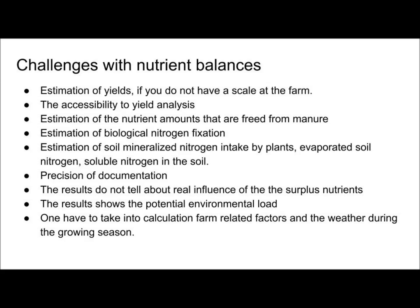You have to estimate the nutrient amounts that are freed from the manure. You also have to estimate the biological nitrogen fixation, and you have to estimate the soil mineralized nitrogen intake by plants, evaporated soil nitrogen and soluble nitrogen in the soil. So you really need precise documentation in order to be able to do these calculations. The results do not tell about the real influence of the surplus nutrients. They show more the potential environmental load. One also has to take into the calculations farm-related factors and the weather during the growing season.